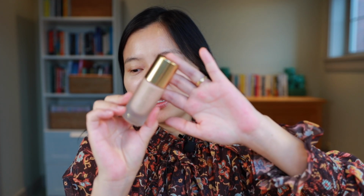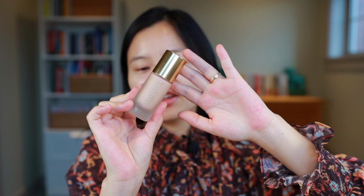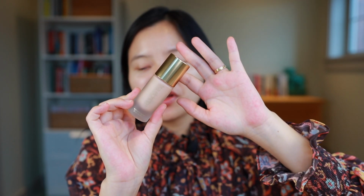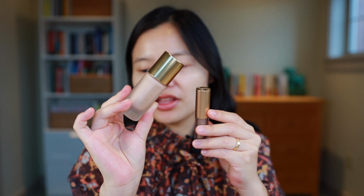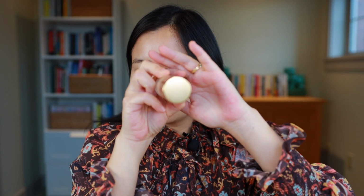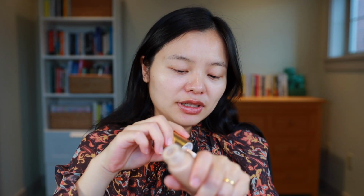And I really do love the packaging. This is super luxe, way more luxe than the Charlotte Tilbury one. Very heavy frosted glass bottle, beautiful golden lid that matches the aesthetic of her other products. So really pretty. There is no Lisa Eldridge emblem at the top, but overall very lovely and luxe. So let's open this. So similar to the Charlotte, this comes with a doe foot applicator.